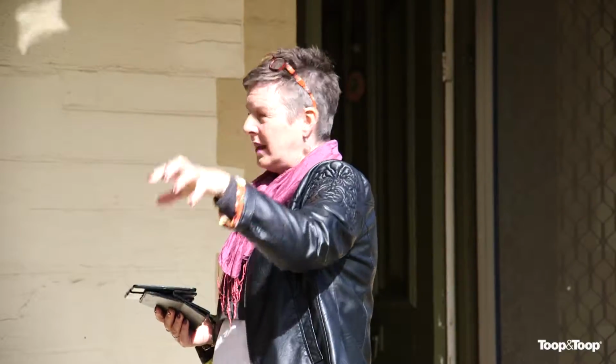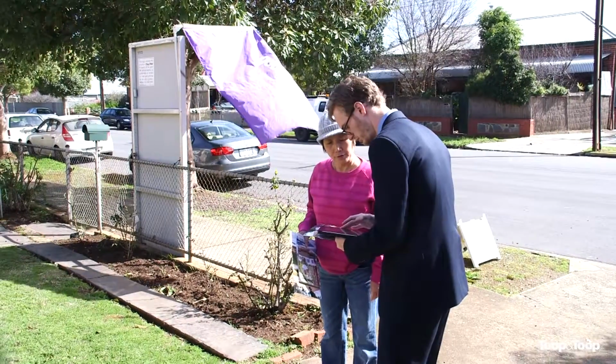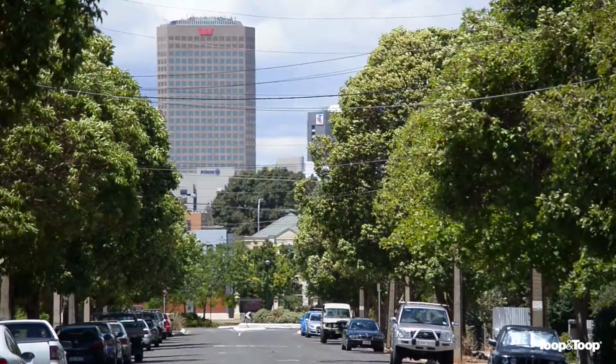The suburbs in the inner west, Mile End, Torrensville, Thebarton, are growing rapidly at the moment, or have been over a number of years now. People can actually see that because of the location, it's only a few minutes to the city. You can literally see the city from the end of this street.